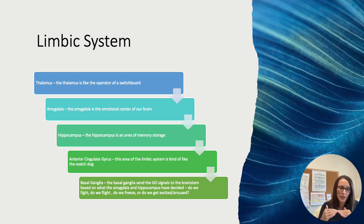And then you have the basal ganglia, which isn't often labeled on images of the limbic system. It's maybe even its own system. But this section of our brain sends the signals directly to the brainstem and thus out to the muscles based on what the hippocampus and the amygdala have decided. Do we fight? Do we run? Do we freeze? Or do we get excited and aroused?